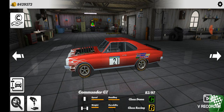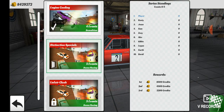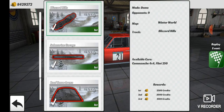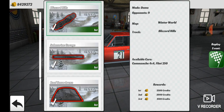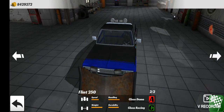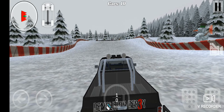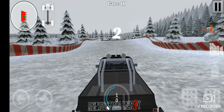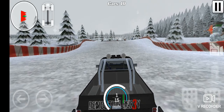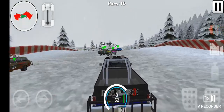I'm going to turn traction control on. You guys will see why in a minute when I go into the final derby and so forth. So, replay event. I'm going to use the truck like I did last time. You're going to see why. Because I'm just going to use the cars I did last time also.